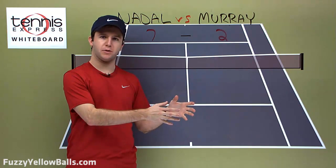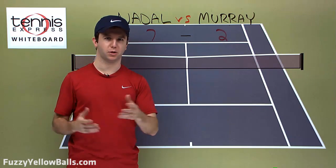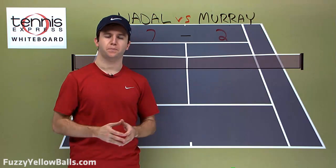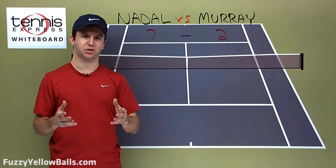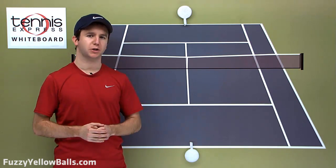In the previous round, he dismantled John Isner. The first set went to a breaker, but after that, it wasn't really close. So Murray is on point. He's hitting real well. So with that context in mind, let's talk about what we can expect to see with this match tonight. We'll start by discussing what Andy Murray needs to do to win this match.